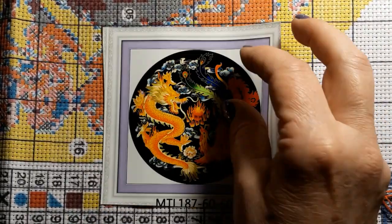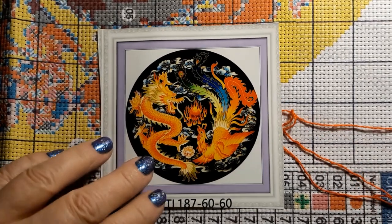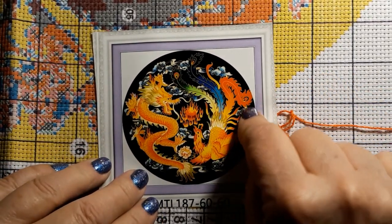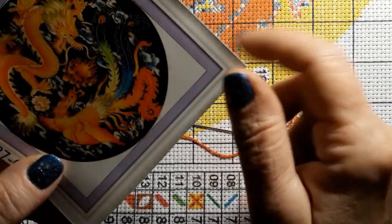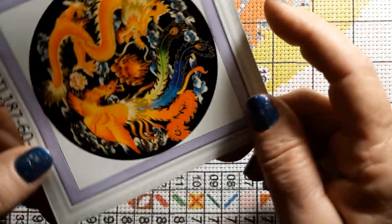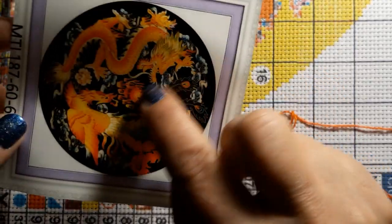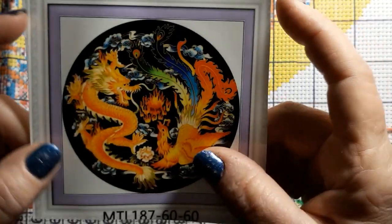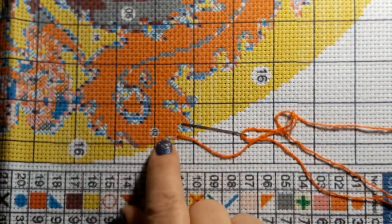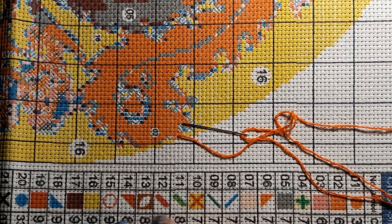So today we're going to be starting, I call it the colorful yin and yang. And we'll be starting over here on the Phoenix tail, part of his tail, I guess. I'm not real sure. Maybe it's feathers. No, those look more like feathers, but we'll call it a tail, kind of like a dragon tail. And that's right there.